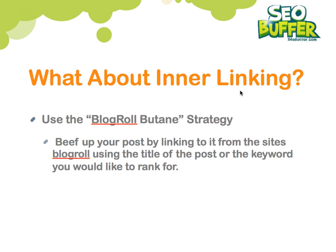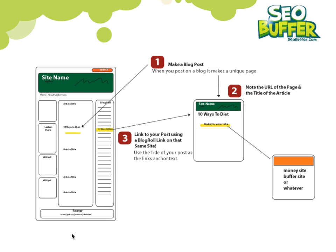I had some questions about interlinking, so I said use the Blogroll Butane strategy. This beefs up your posts by linking to it from the site's Blogroll, using the title of the post or the keyword you would like to rank for. So we're going to go to this illustration here. What this is: you make a post on your blog, on your buffer site, whatever, and it usually scrolls off, but you take that title and you find out which page that is on. And so what you're going to do is link to that page from the Blogroll. So you usually link to it using the title of the page. So, if the title is 10 ways to lose weight, then link to it 10 ways to lose weight.